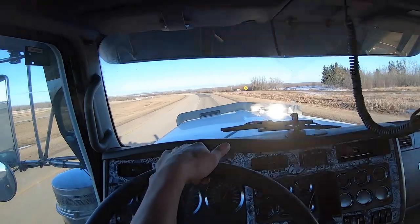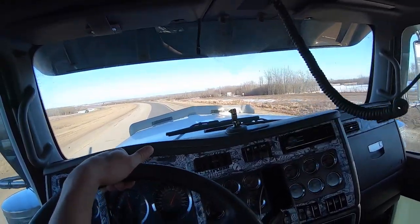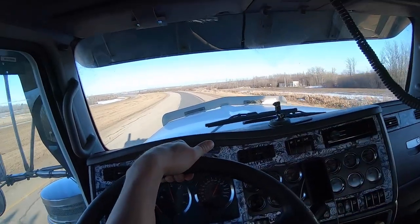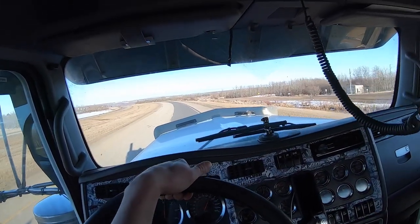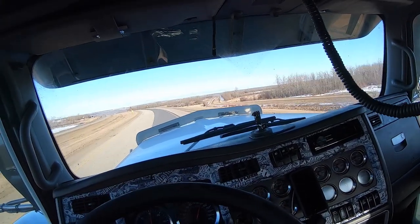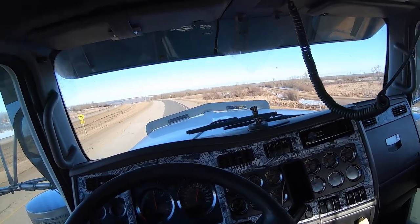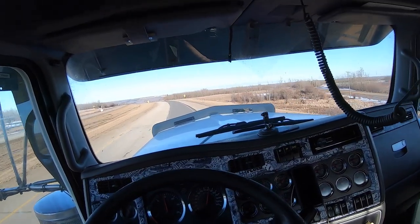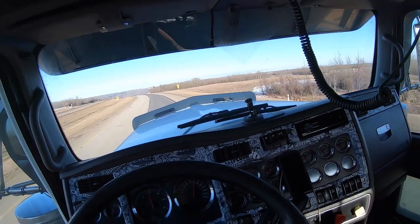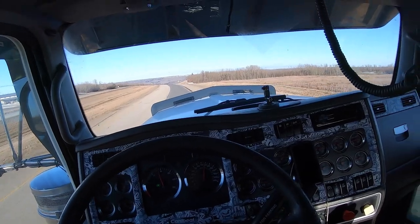Not my eyes. Got the sun shining back from the bug deflector right in my eye. We'll go down nice and slow. This engine brake doesn't hold a fart in a wet bag. Wet paper bag.